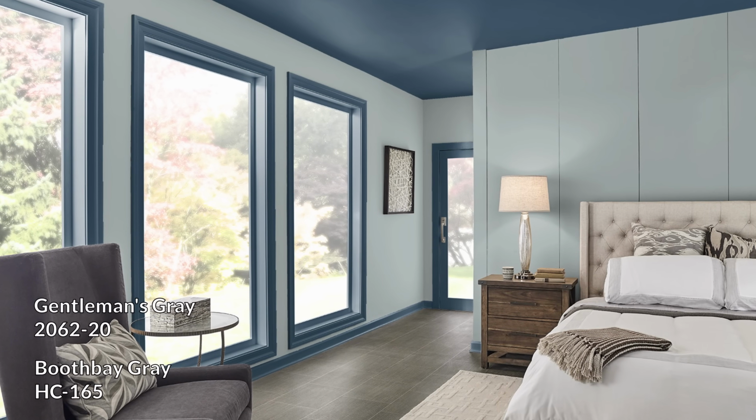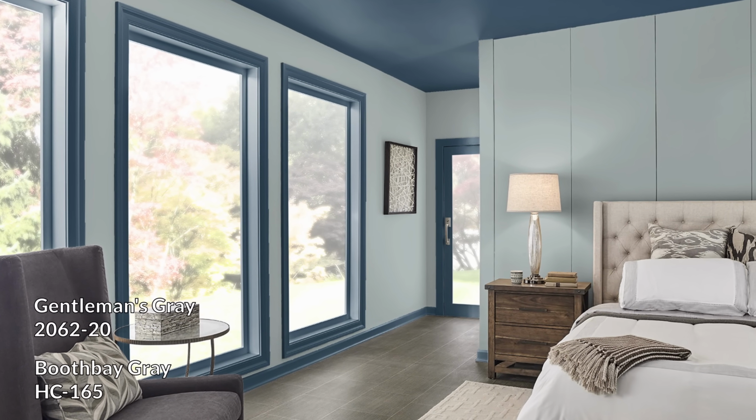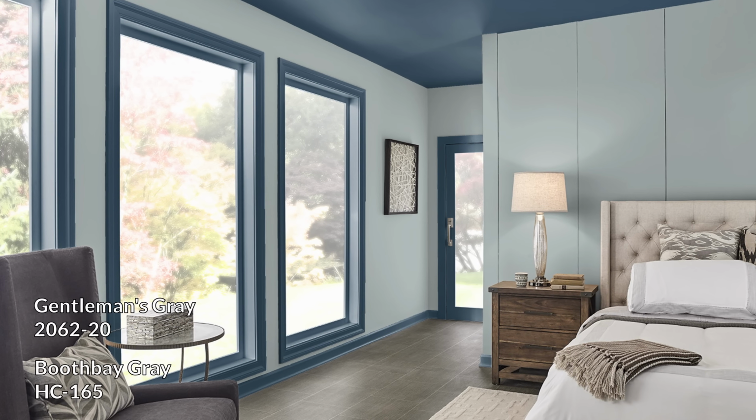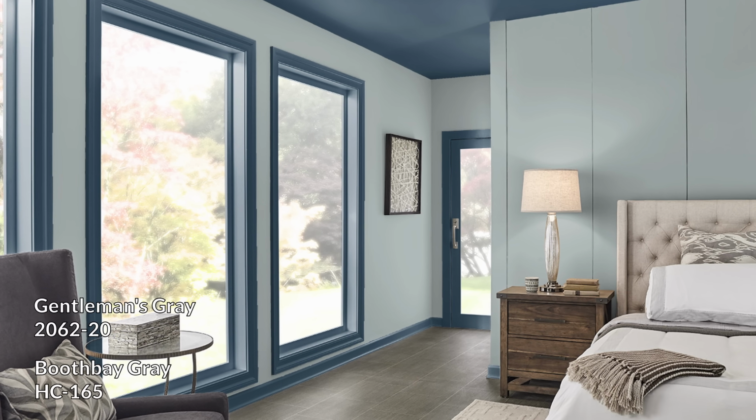So if your space is feeling a little tired lately, like me, I feel quite tired being a new father, gotta tell you. These small paint tweaks can make a huge difference without ripping anything out or starting from scratch. Let your paint work smarter, not harder.